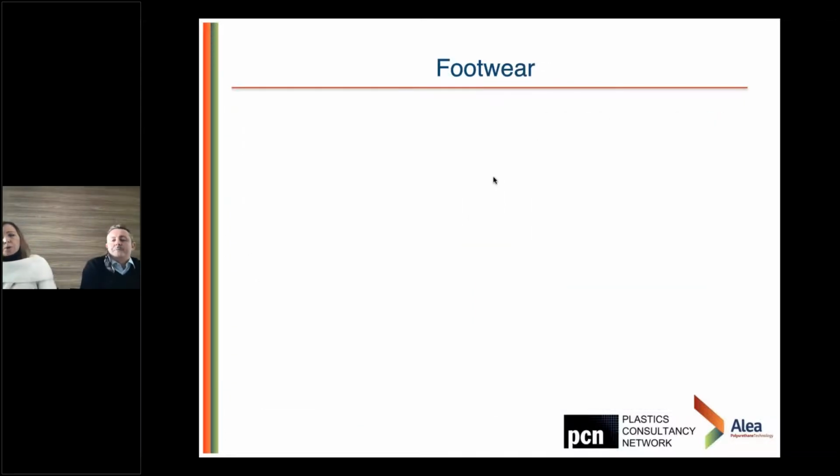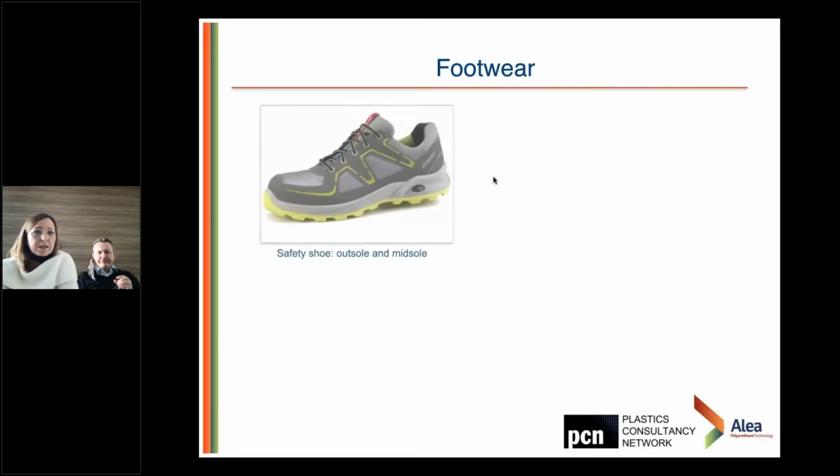Okay, footwear is another sector in which polyurethane is present in many applications. Generally, we divide footwear into 3 different groups: fashion, safety, and sport shoes. Polyurethane is present, for example, in safety shoes. In this case, polyurethane is used for the production of outsole and midsole, or sometimes only for the midsole, and then this midsole is glued together with outsoles produced with different materials like thermoplastic polyurethane or rubber.